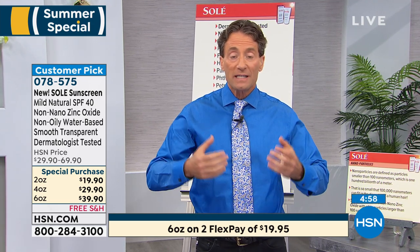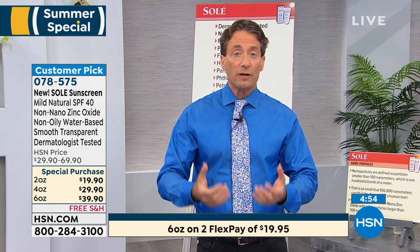Zinc oxide provides not just adequate, but superior sun protection. Only zinc oxide is the complete barrier to UVA and UVB. Titanium dioxide is a complete barrier to UVB and a pretty good barrier to UVA. In terms of the chemical sunscreens, not a single chemical sunscreen is a complete UVA-UVB barrier.